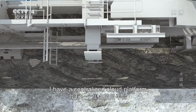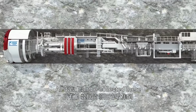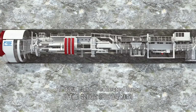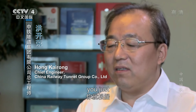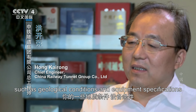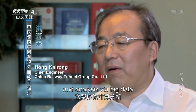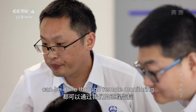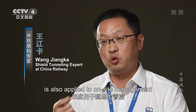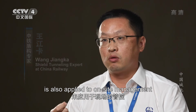I have a centralized cloud platform. All data can be collected there. So when you need to use it, you just input your requirements, such as geological conditions and equipment specifications, into it. It can then help you with calculations and analysis via big data. There is a term for this: smart construction site. Even our management can be done through remote monitoring. Our advanced internet technology is also applied to on-site management.